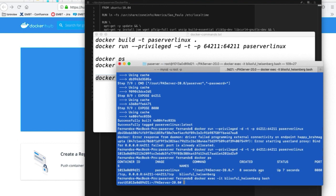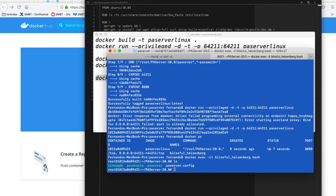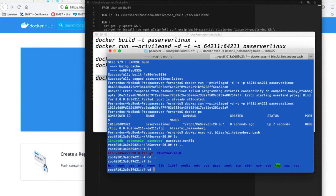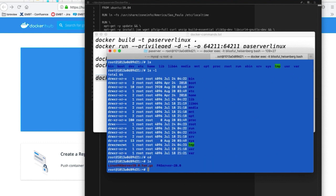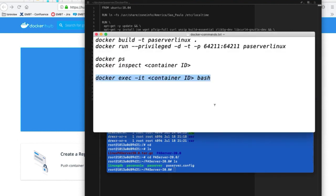So when we do this, now we are navigating in the bash inside this container. So this is the Linux that is running inside the container. Like you can see here, we can navigate, we can look at the files, etc. So in the home folder we have the PA server, and in the PA server here you can see the PA server files that were installed by this script.